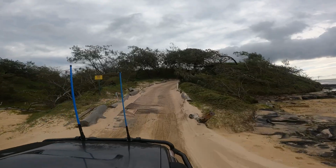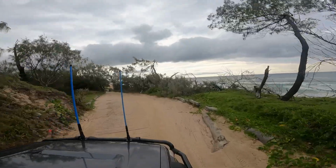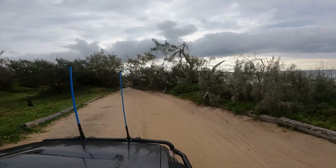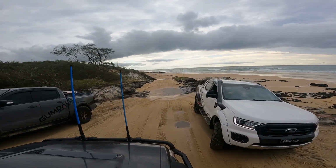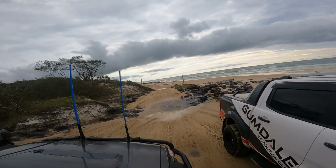So we've come up to a bit of a bypass track section here. I'm going to have to go up and around it. Now you can go around to the right as you're heading north, depending on what the tide's doing, probably not too bad, but I'm going to go up and over the top. It's a 10k an hour zone, so hopefully no one's coming the other way. We'll see how we go. Luckily at the top here, there's enough room to move to the side so you can let other cars come past. But I think we should be right for this little trip. We'll see how we go.